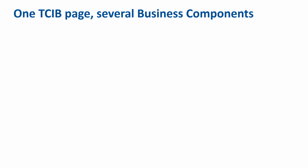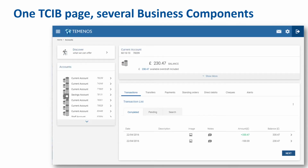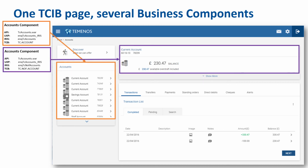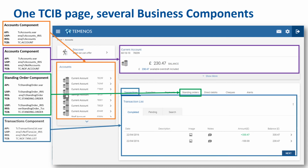A single page of the TCIB solution may contain information from several business components. For example, the TCIB Retail Accounts page displays the logged-in external user's accounts information obtained from several business components such as Accounts component, Standing Order component, Transactions component.